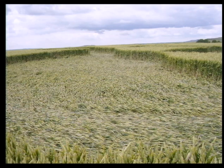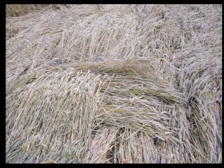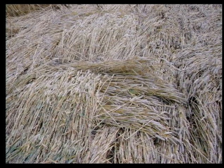Something some of you might not have noticed, but certainly something I've noticed over the years, is that where there's a flow of the layer in the crop, if you walk around the crop circle against the flow, it's really tiring. If you walk around with the flow, it's energizing. We've got some nice weaving going on here. All sorts of different pretty centers to circles.